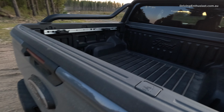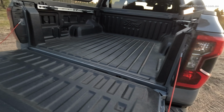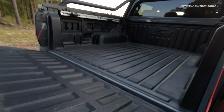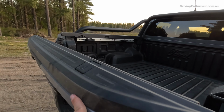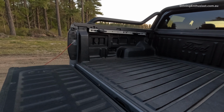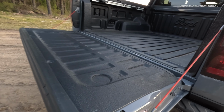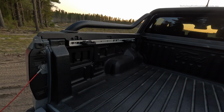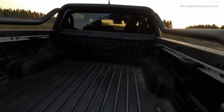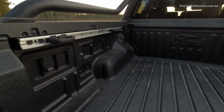No cover over the tray area or bed in this example. No dampers on the tailgate either, but it doesn't really slam down that quickly because they've worked on the geometry of the hinge to make it feel lighter than it is. It's actually really easy to pick up with one hand. But yeah, no tonneau cover or electric roller shutter or anything like that. But you still get these adjustable hooks that you can slide along and a power socket.